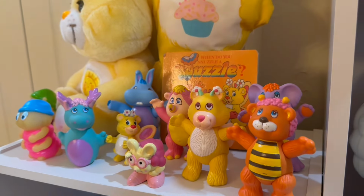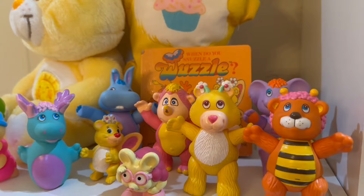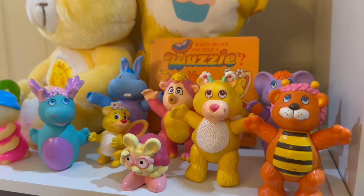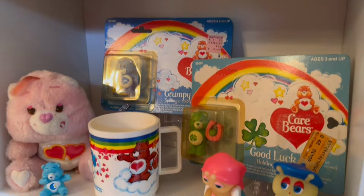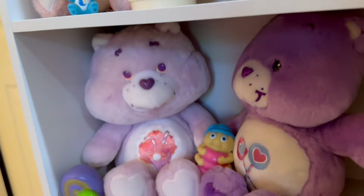And these are the Wuzzles. Again, I have never seen the PVC. I have seen the plush. We had a few from my childhood, my sister's childhood, of the Wuzzles and the Care Bears, and since we had a couple, we just decided to go after the rest of them. They're like cousins to the cousins. Second cousins.